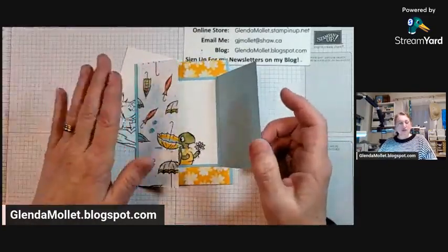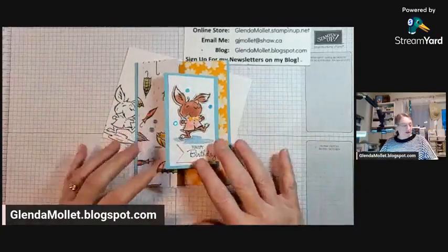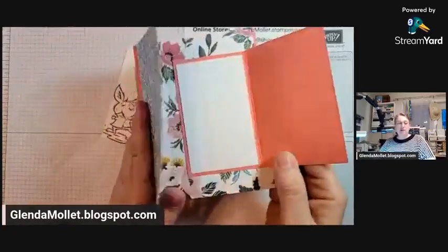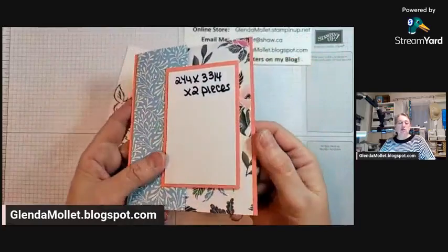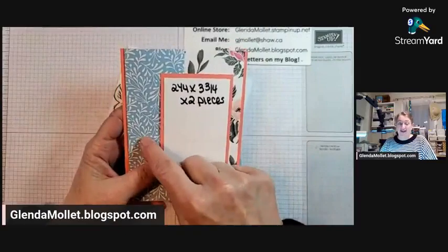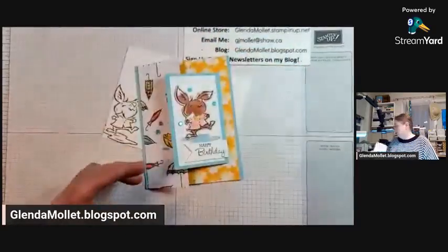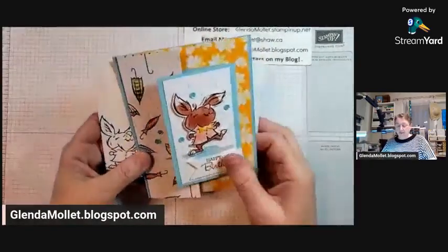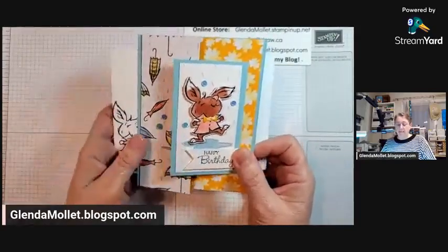Okay, so this one folds over, then this one folds over, and there you go. That's it. You got your fun fold. So I did make a template so that I could use it again. Remember, this is just old retired stuff. This is another good way to use up your retired cardstock and designer paper, making templates for all of your fun folds. So that's going in my fun fold thing. I used the Rain or Shine suite, which is the Playing in the Rain bundle, for this one.